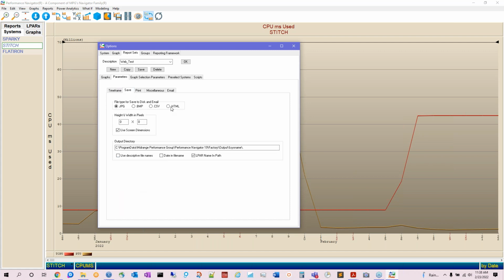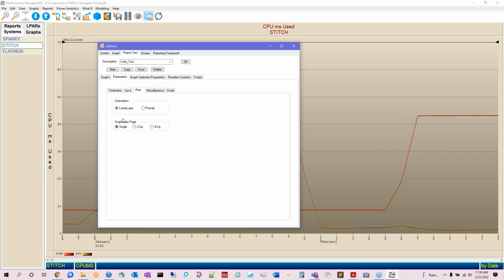Over on the save tab, you can choose the file type, the dimensions for the image, for the graph, and also your output directory. Randy mentioned before that you can save it to a network drive. So here I have the default, but you can change that to whatever path you'd like. Print, again, the orientation or how many graphs you want per page.